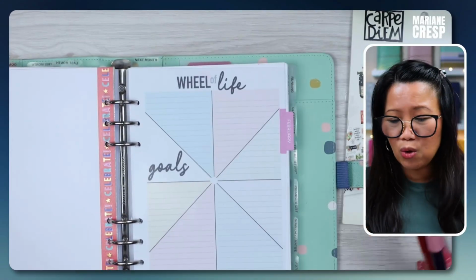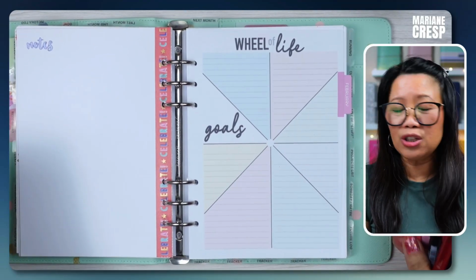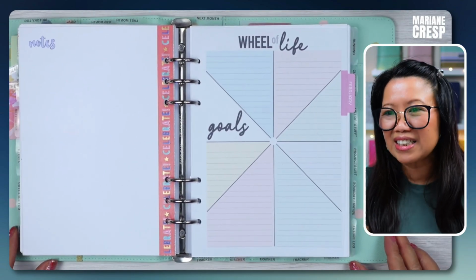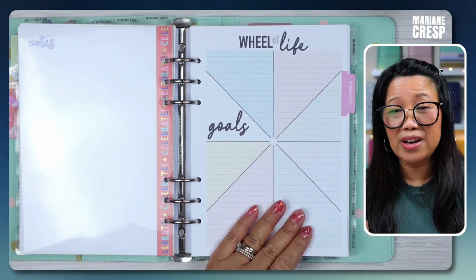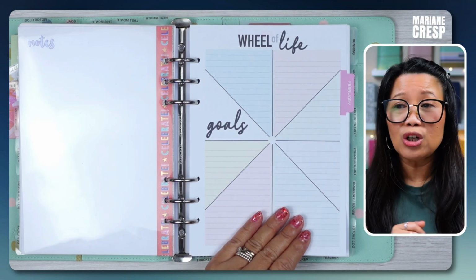I do have all the necessary stationery that I have picked out to continue the theme that I'm having, which is sort of reds and pinks, traditional Valentine's colorways. I have the Wheel of Life goals, so I will go through my goals for February on another live stream or another video, so do make sure to check that out.